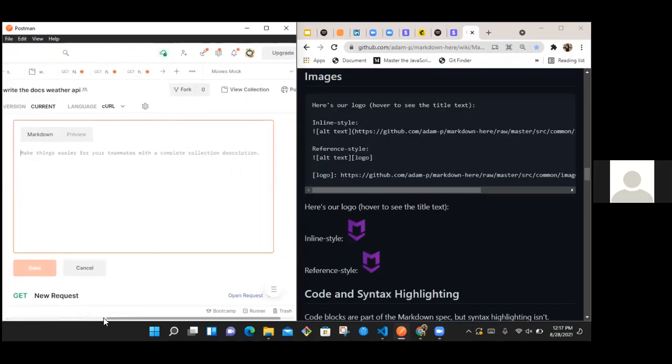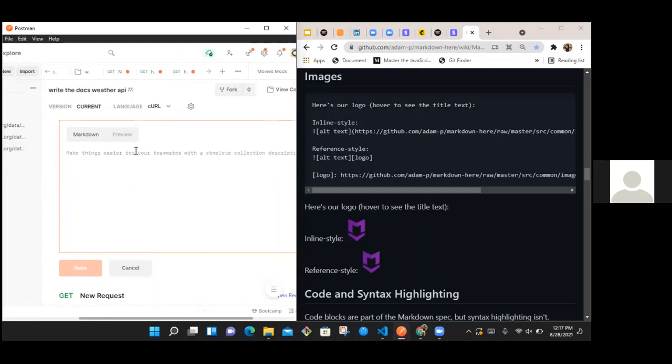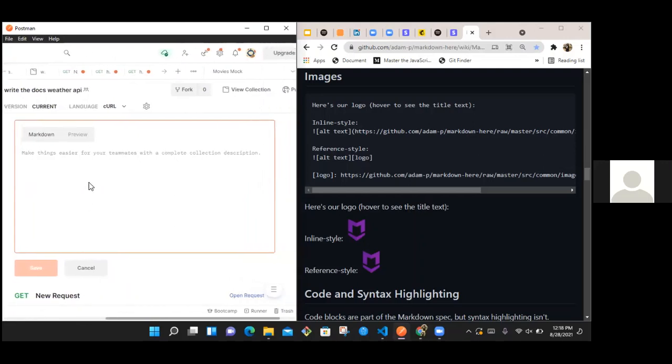Then here is what you write. We're going to start with the API reference. Here you write what exactly this API is, like the one I showed you with Stripe. You can come up with anything that describes what the API does. So for the weather API, you say, this weather API gets the weather forecast of a location. Period. You save it.